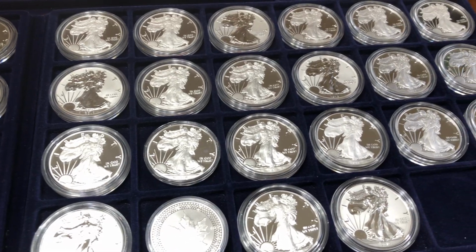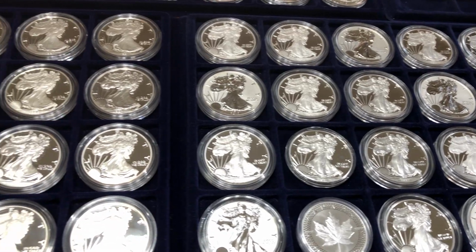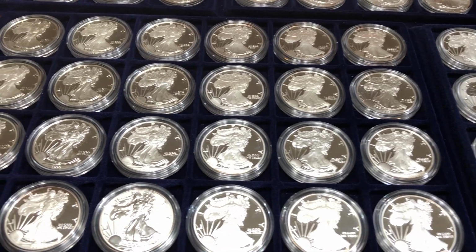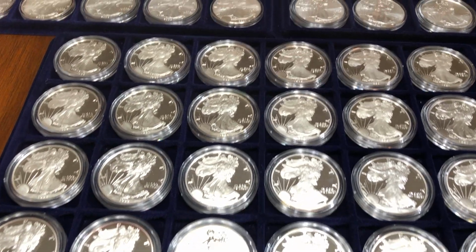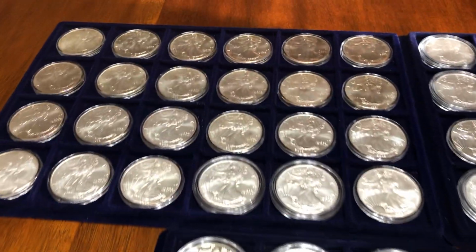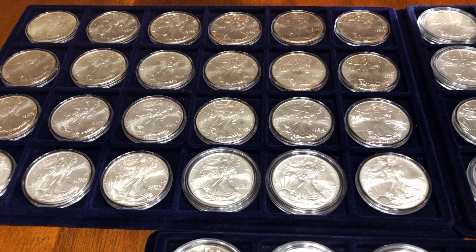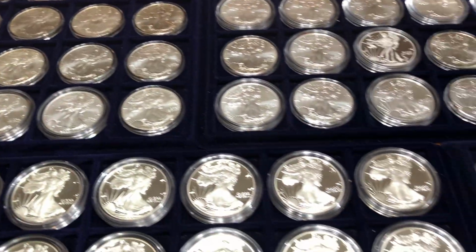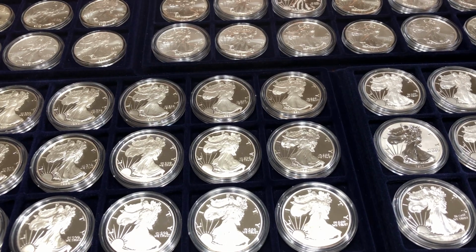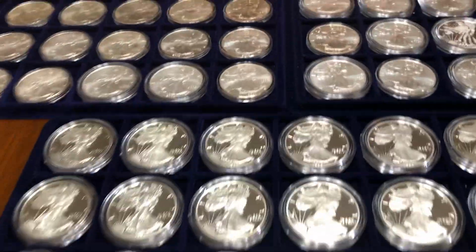However, there's a couple of special circumstances out there. There's a lot of anniversary sets and special strikes that have come out over the years from different mints, but primarily the West Point Mint is the primary producer of the proof coin. And then early on, the uncirculated coin in 1986 was struck at the Philadelphia Mint and did not have a mint mark. Now it was pretty easy to keep up with, and then let's say in 2000 though, the Mint started producing uncirculated coins at the West Point Mint.